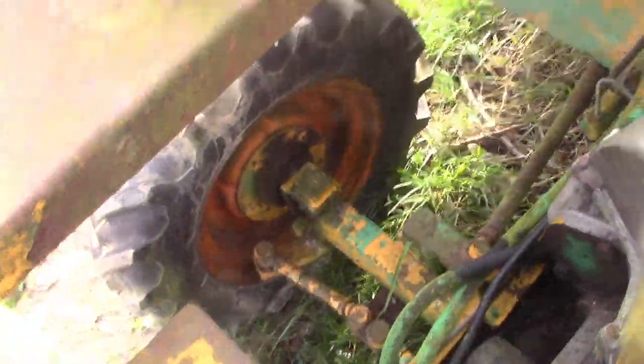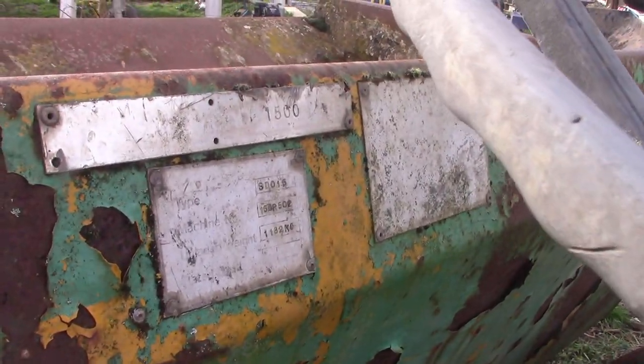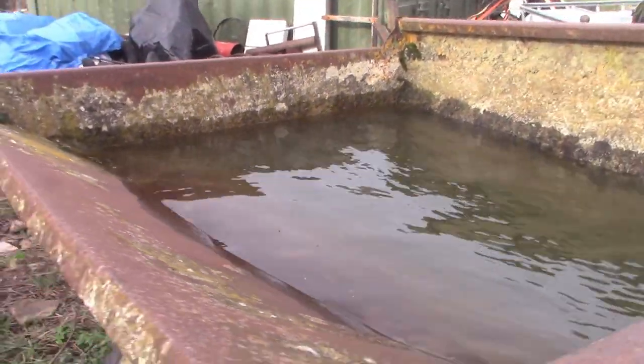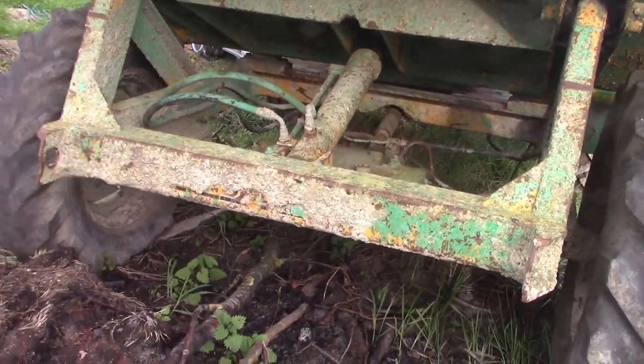Might pull the new gearbox apart, don't know, haven't decided yet. We'll have a little look. One of the bearings at the end is exposed, it should have a little cap over it. But either way, let's pull them out and see what's what, and once it's moving under its own power, we'll go around and tidy up the rest of the machine.